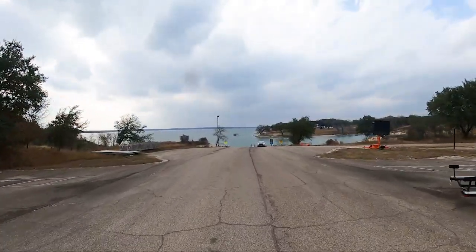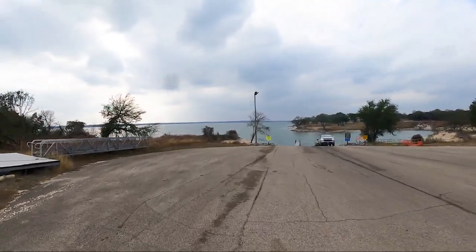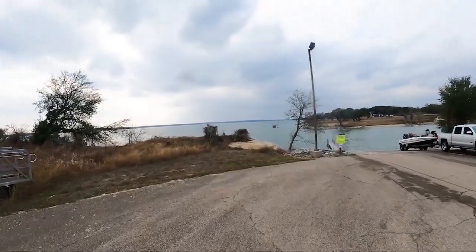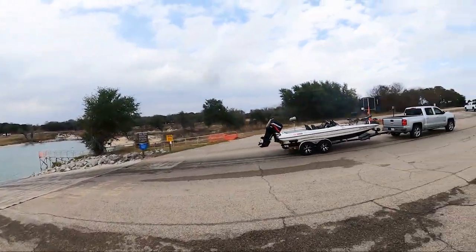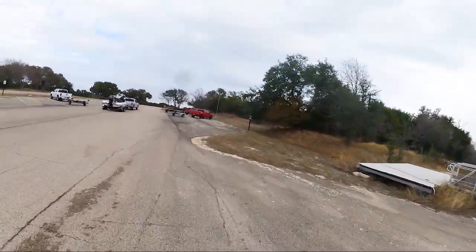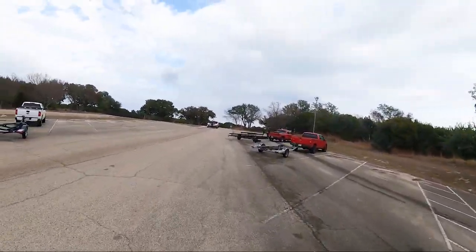It's a really steep boat ramp, so we're gonna have to be careful and respectful. There you go. Back up the hill, a little switchbacking.